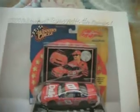So anyway, okay, here is the number 8. Sorry, hang on for a second. Okay, here's the number 8. Dale Earnhardt Jr. Chevrolet. It actually says Budweiser here.